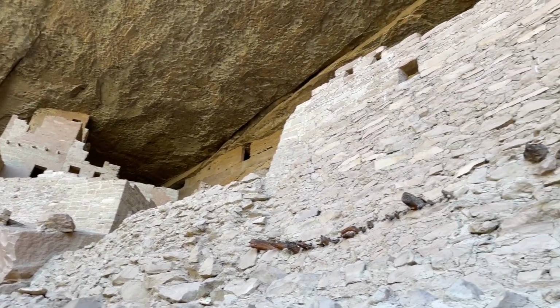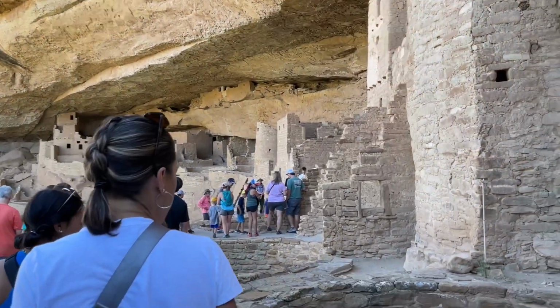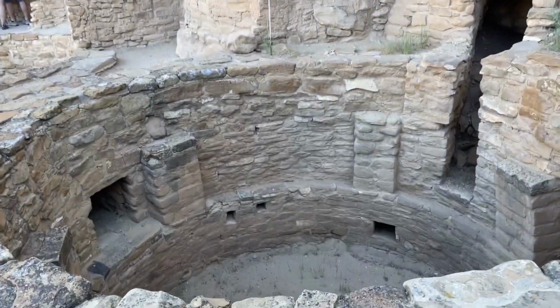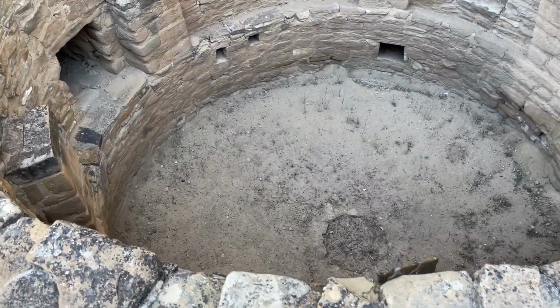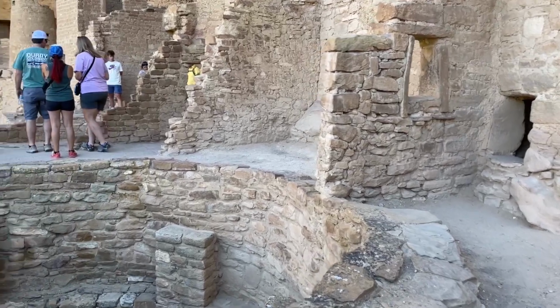Cliff Palace is the largest cliff dwelling in North America. It was built around 800 years ago when ancestral Pueblo people began to move into the alcove. It is about 215 feet wide, 90 feet deep, and 60 feet high.